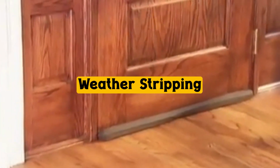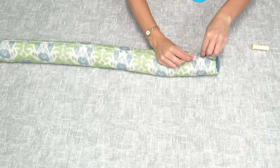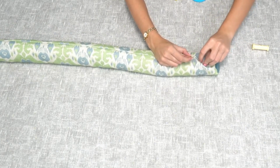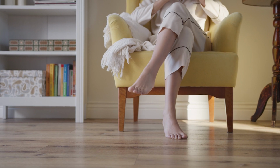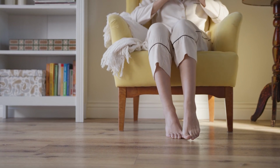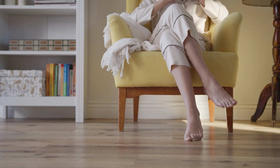For a more permanent solution, the Amish use weather stripping around doors and windows. This creates an airtight seal, ensuring that no sneaky cold air finds its way inside. It's a small investment that can make a big difference, especially in older homes where gaps and cracks are more common. The Amish also understand the importance of insulating floors. In the winter, bare floors can feel like ice, sucking heat right out of the room.